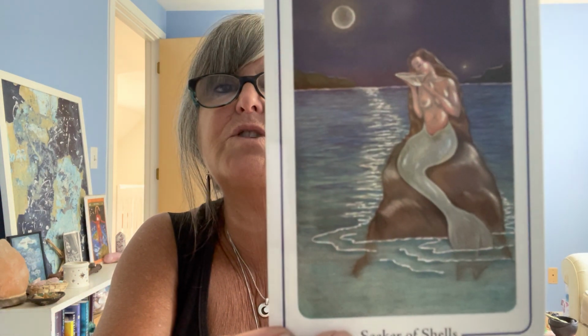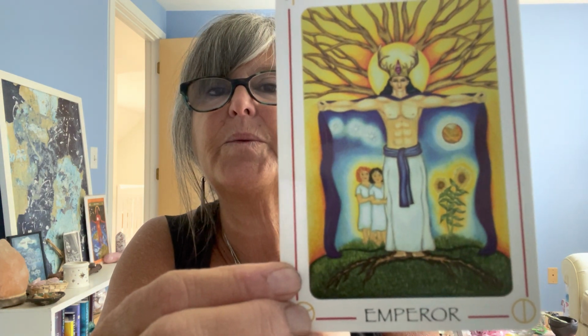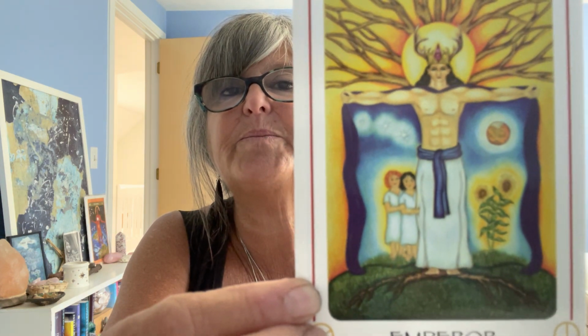Here's a major. I just kind of randomly pulled some cards out. Magician, seeker of shells. There's the emperor. I like that because you don't always see the emperor as sort of nurturing. And you see the children there kind of hugging him, and he's protecting them and sending out his light to them. So I kind of like that. He's grounded on the earth. He's kind of part of the tree. So I like that rendition.